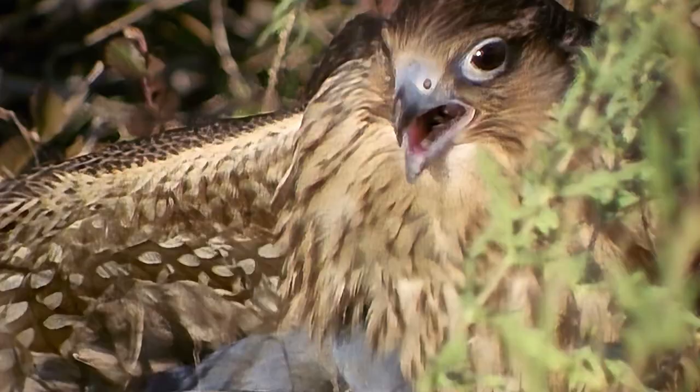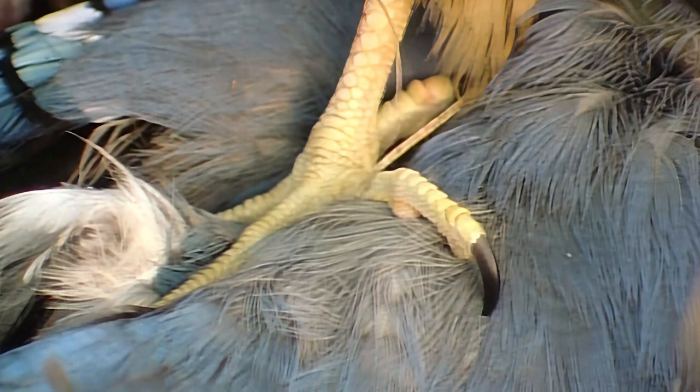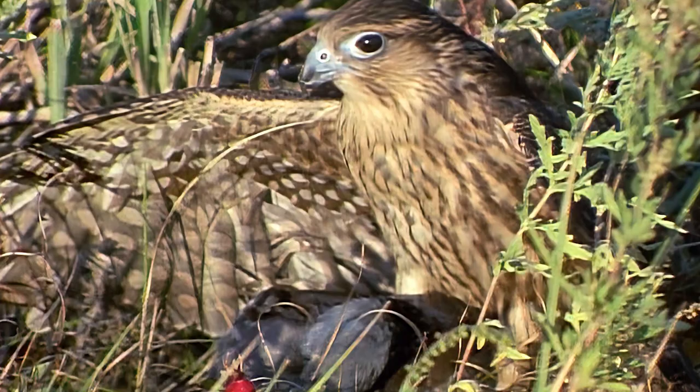The Merlin is an adept aerialist, even known to catch swift flyers like swallows. Yet, the Merlin's overall success rate is only about 5%.